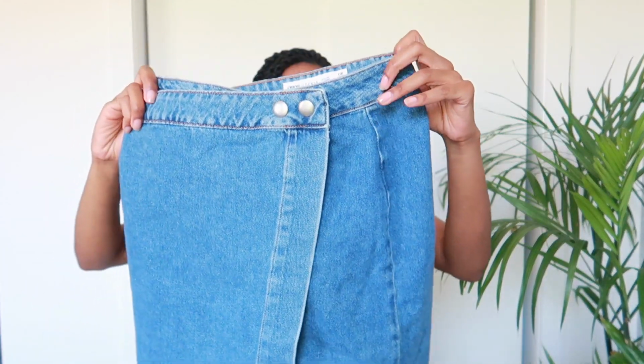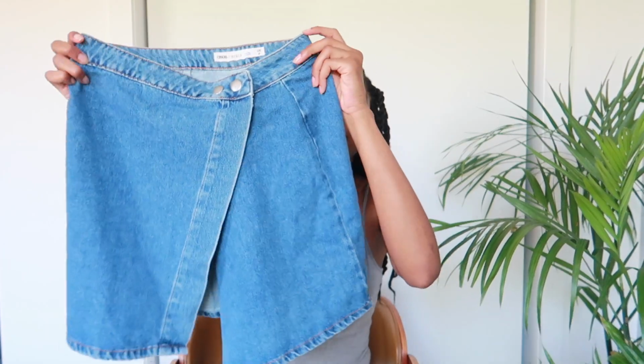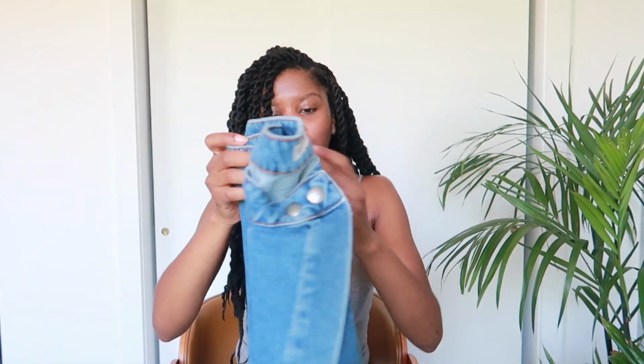It's like all seasons to me, so that's why I got it, and it was also cheap. But yeah, the quality is definitely a blue jean material. I'm a size UK 8, which I think is a US 4. But yeah, this is the blue jean skirt.